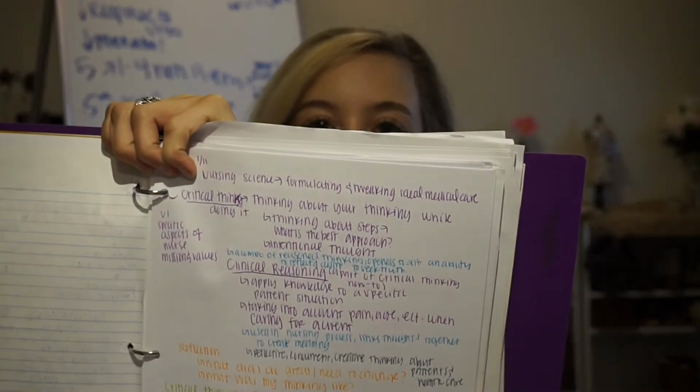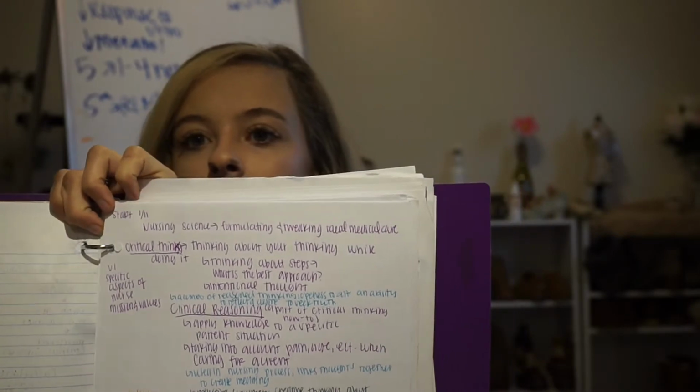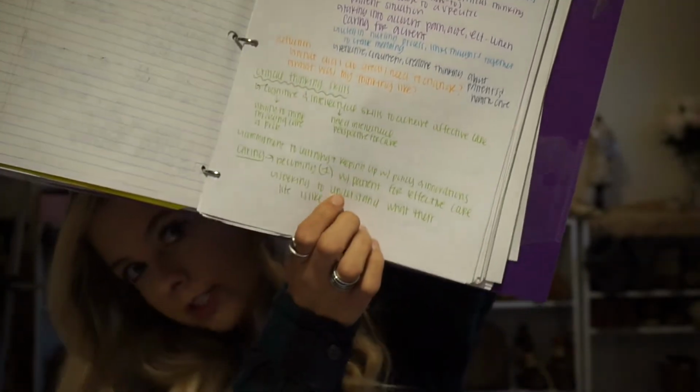No, okay. This would be an example of what my study guide would look like. I will write what exam it is on top, and also the date that the notes started on. And I write it in different colors.